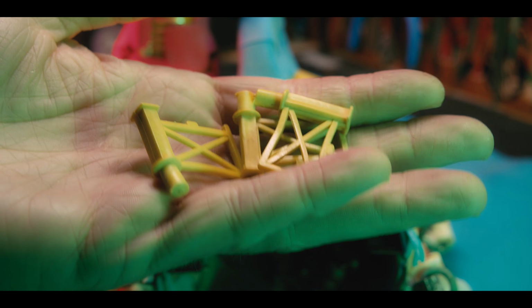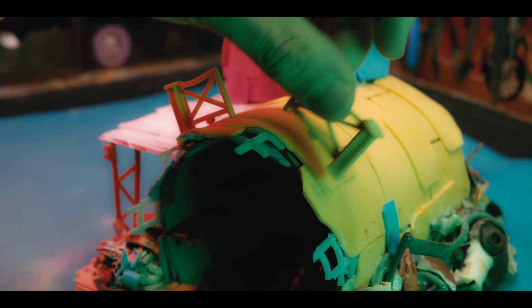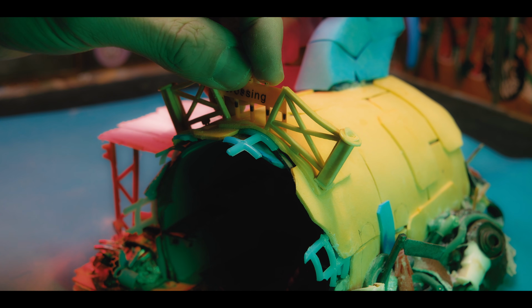And these are some bits from another bag of plastic I got from the charity shop. I'm not sure what they are. I think they were like a little train play set. But let's make some signs.